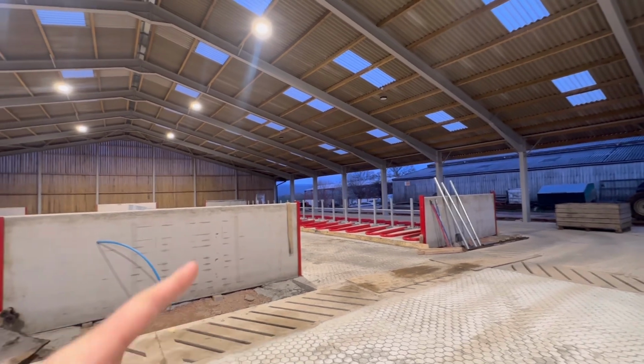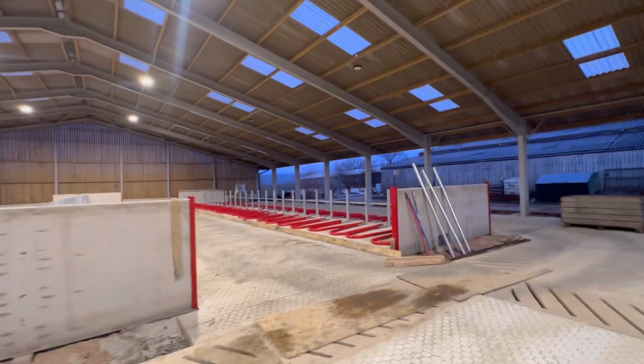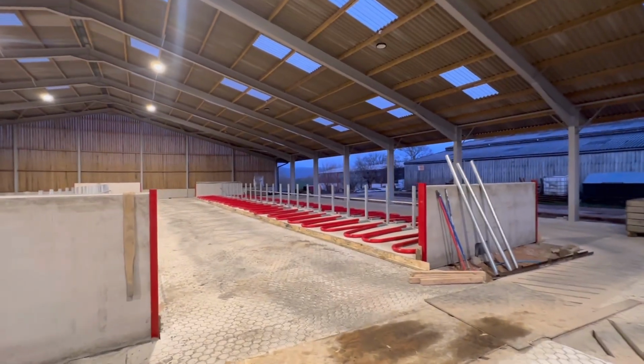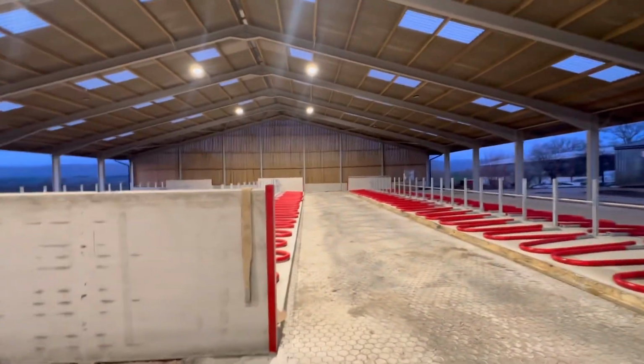How many of them are there then? Is there like 30 in that row? Every one of them red things will be a cubicle. Do you not know how many there are? I've got to count on camera.